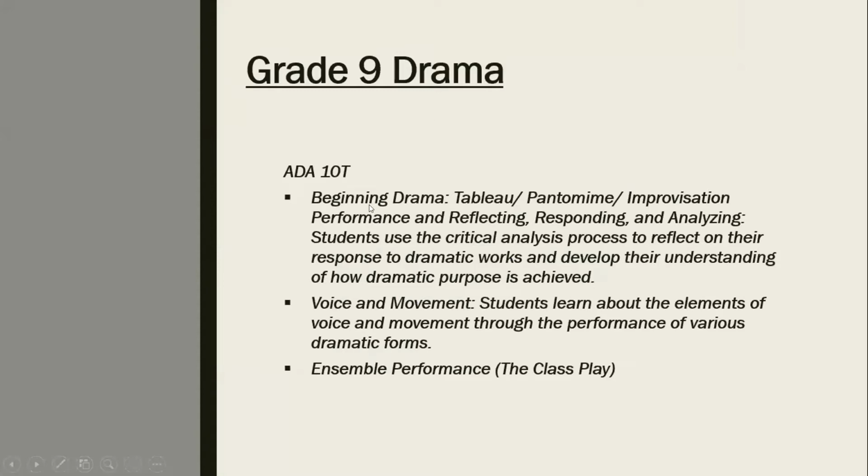We also take a look at voice and movement. Students learn about the elements of voice and movement through the performance of various dramatic forms. And we really focus on ensemble performance and bringing you guys together as a group. Teamwork is essential in the course.